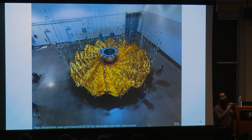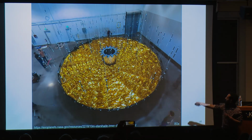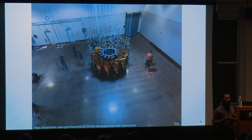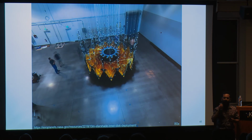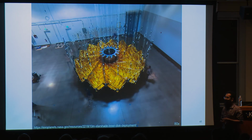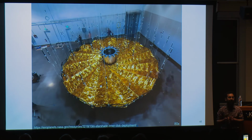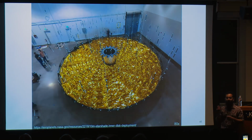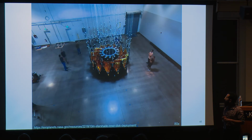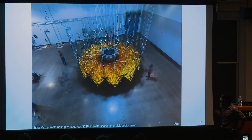One of the things that I did not mention about Starshade is that it needs to be extremely precise. When unfolded, the perimeter of the structure needs to be accurate to within about 150 microns. That's about the width of one of these hairs over here, over 30 feet. And over the past year, we actually demonstrated by unfolding the structure many times that this is actually accurate to within that 150 microns, which I think is kind of remarkable, that the structure can be unfolded at that level.